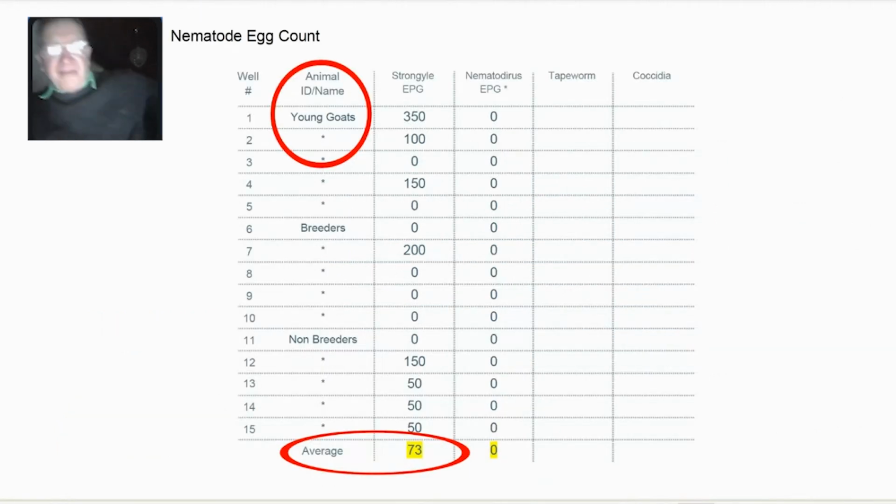So this is the other type of test we do, where each individual animal has its own worm egg count done. You can see that this producer, again, has taken 15 samples, some of them from young goats, some of them from breeders, and some of them from non-breeders. And they look to have pretty good worm control on this place overall. No nematodirus worms were detected, but fairly low worm egg counts and a lot of zeros in these 3 groups.